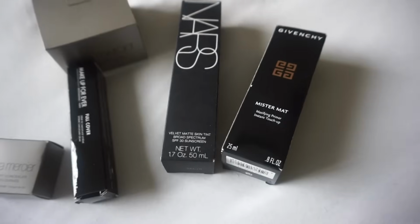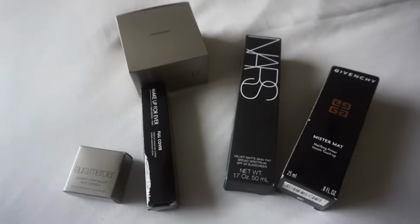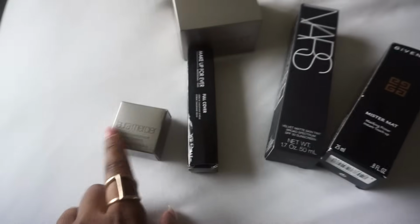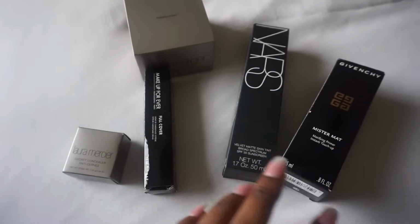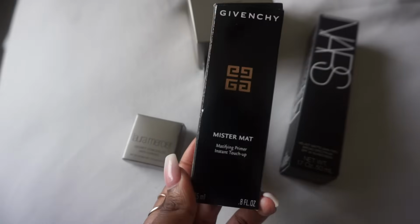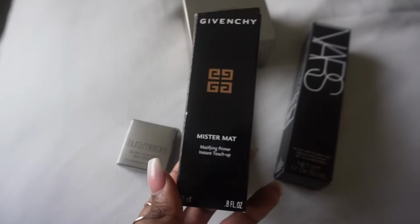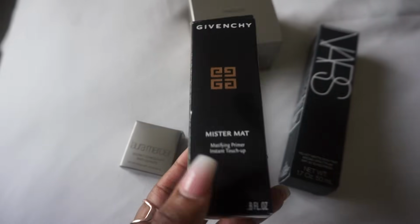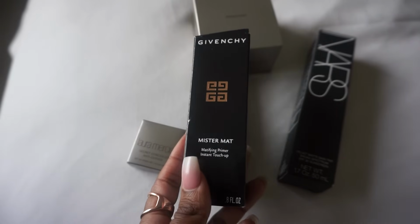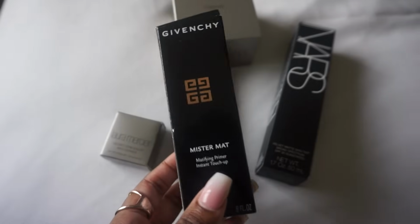So, I figured I would show you guys all the makeup items that I got. Since I didn't get that many from the sale, we mostly got hair products, like I said. Some of these are repurchases, and some of them I've never tried. So, this first product is from Givenchy. I've never tried anything from their line makeup-wise. I do have a perfume from them, but I haven't tried this before. This is the Givenchy Mr. Matte Mattifying Primer. I'm curious to see how this works.